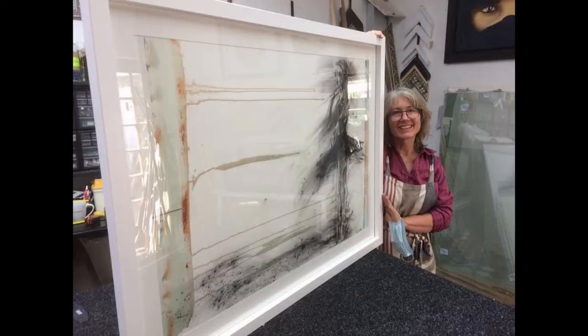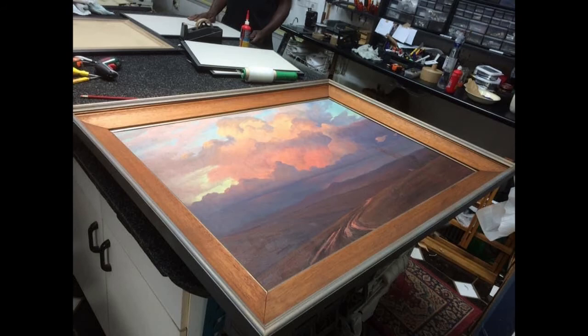Oh, wonderful. That is really one of the things, because sometimes framing is just so expensive that people refrain from it, and then the artworks just stack up as opposed to being displayed. So that's actually one of the first things. That's how I heard of you. I heard if you want excellent framework done at an affordable price, contact Amy. Absolutely, yes. I'm really glad that I found you.